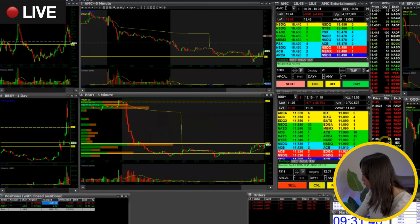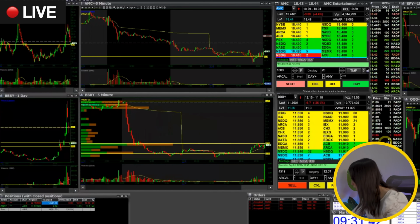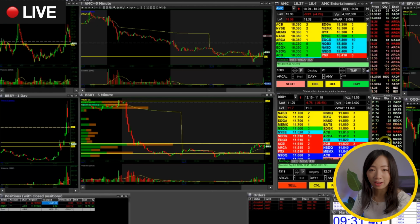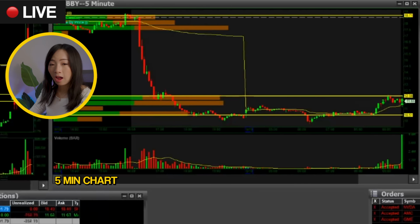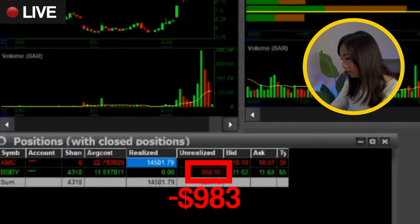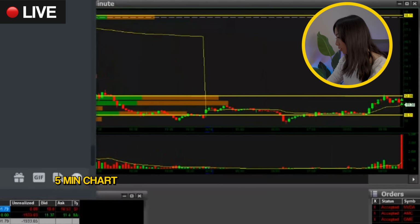The volume was extremely high that day. At the open, we traded around 5 million shares just within the first 5-minute candle. You can see the stock is rejecting hard off of that $12 right now. I'm down a little bit more than one grand. But again, ultimately, I'm okay risking below VWAP if it doesn't work out.